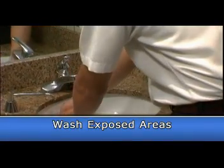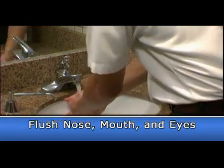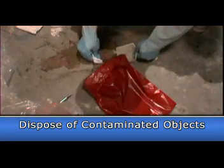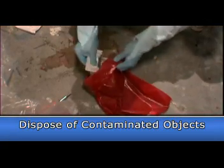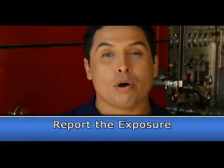If you are exposed to blood or body fluids, take the following steps. Wash any exposed area immediately with soap and warm water. If splashes to nose, mouth, or eyes have occurred, flush the affected area thoroughly with water. Dispose of any contaminated clothing or objects in an approved leak-proof container. Report the exposure to your supervisor and follow up with a physician.